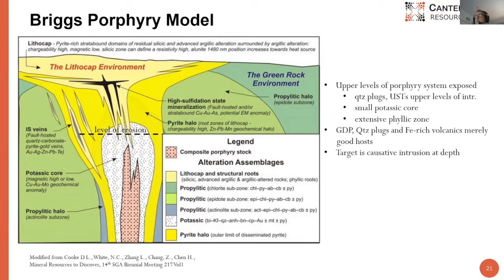We also think, from the reason that there is a small, well, it's not small, it's 100 meters by 100 meters at least in area, relatively small potassic core exposed in what is rather an extensive phyllic zone. So we feel that we're in the upper parts of an alteration system. And like I mentioned before, we're not 100% sure that the rocks we're seeing at surface are not just good hosts for the mineralization that's actually bleeding off something at depth, which hasn't been discovered yet.